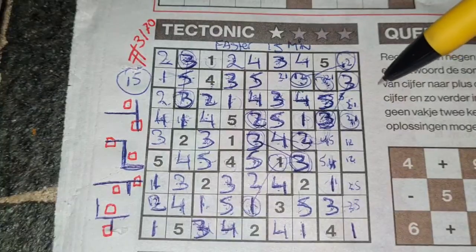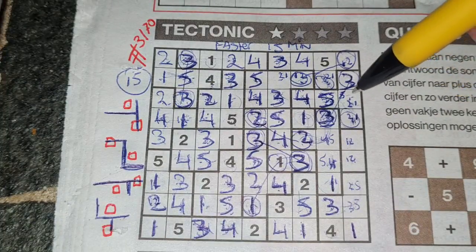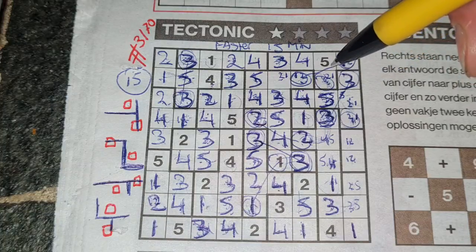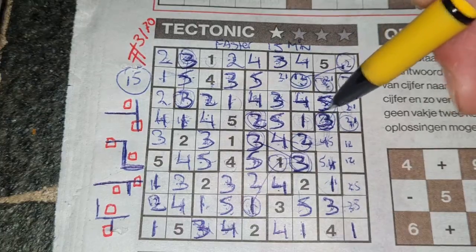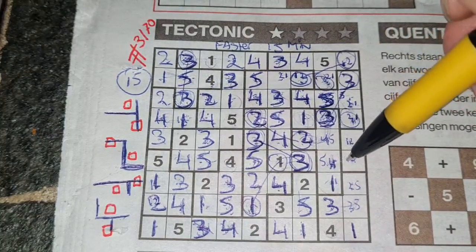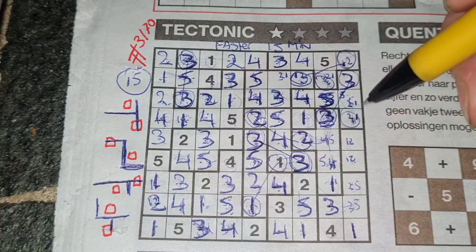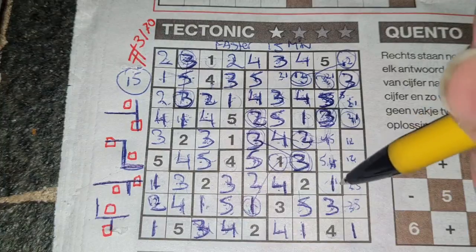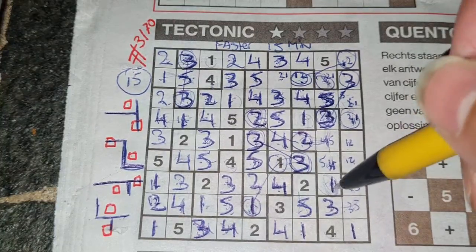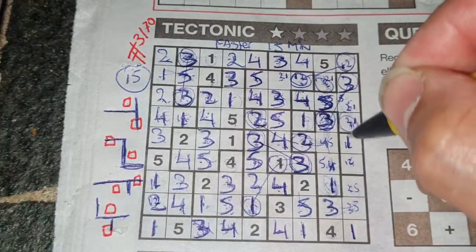Alright. And now I need to choose. We have a 5 here, okay. 5 and a 4. Why can I not place the 5 and a 4 here? We have a 1 here, overlooked. Now we have a 1 here, so this box cannot be 1 anymore. That box should be a 1.